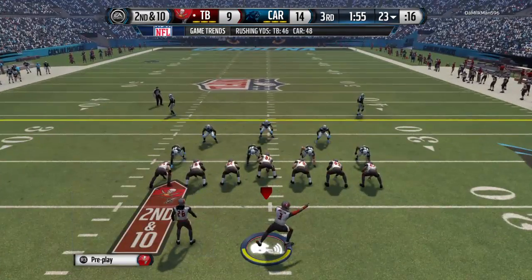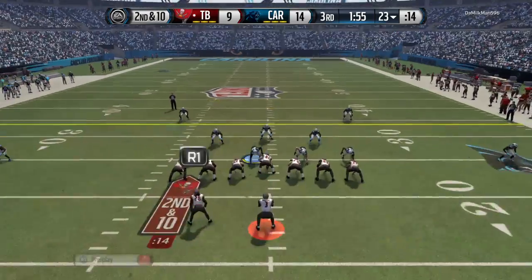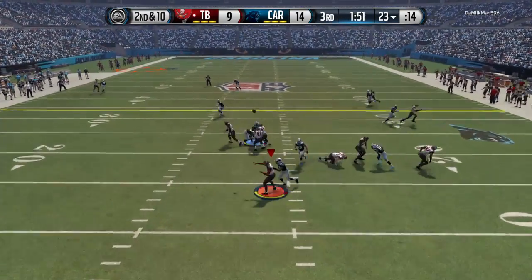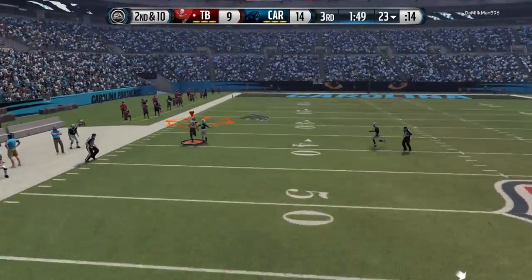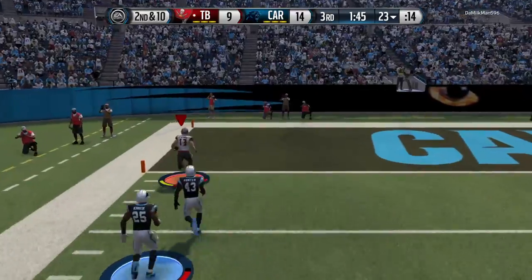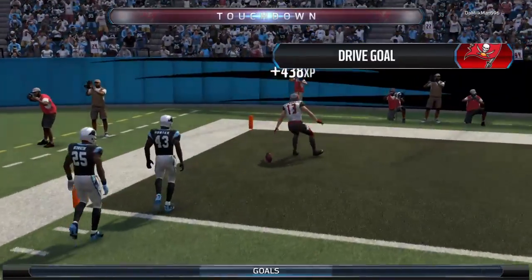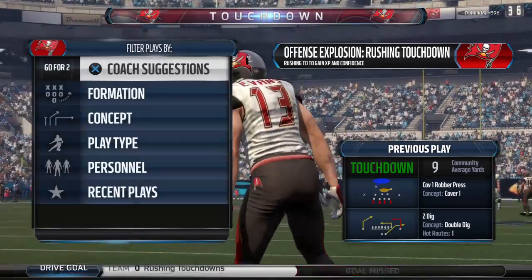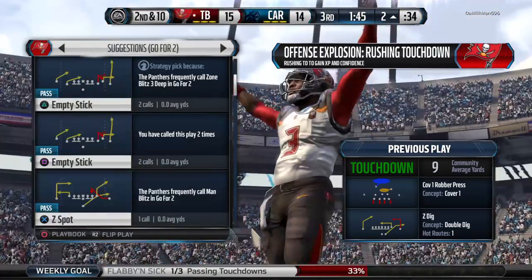It's a two-tight end formation. Second down and 10. Going deep. And there's a foot race to the end zone. Nobody was going to catch him there. Touchdown. Late in the third quarter and now taking the lead with that touchdown.